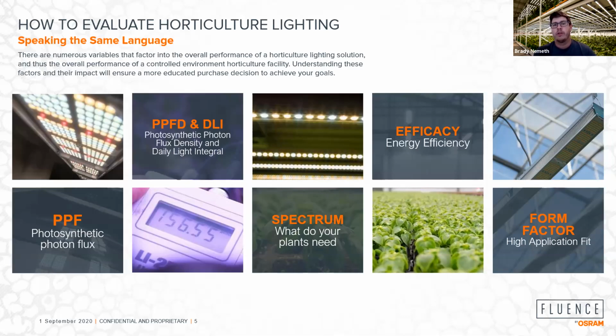PPFD, you can think of as sort of equivalent to foot candles if you're familiar with it. So it's how many of those photons are reaching the plant canopy or at a given surface. PPFD is measured in micromoles per meter squared per second. So it's, again, a measurement of intensity where you actually want it, because you could have the greatest fixture in the world that has tons of PPF, but if it's in the wrong application, growers really care about how much of that light is reaching my plant canopy.